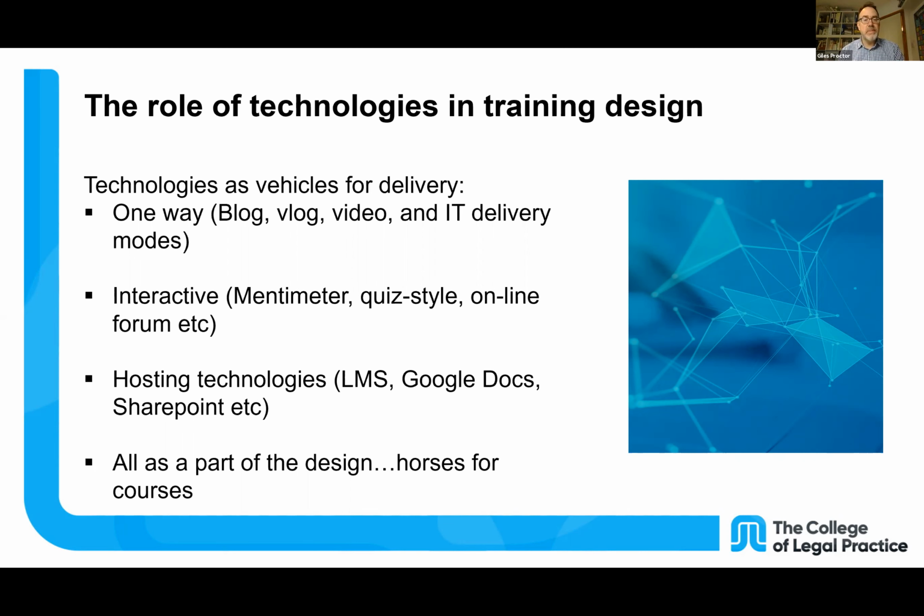We know that there's the use of Mentimeter, where you can effectively obtain opinions and views from your audience in real time. You can use quiz style training. You can use online fora in which you can have discussions as you go through a piece of training. And of course, we all have the hosting technologies to hand, learning management systems such as Google Docs and SharePoints, where actually during the training, you can host documentation that students can interact with. Now, this sort of role of technology is very much a fundamental delivery mechanism. It's part of the design, and you'll use it depending on the shape of your design and the requirements of the cohort you're designing.